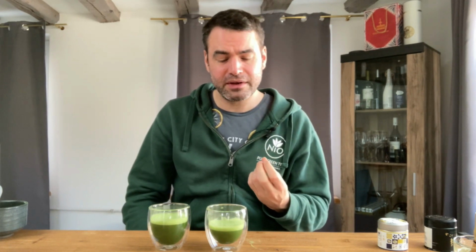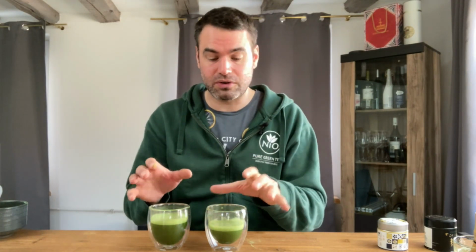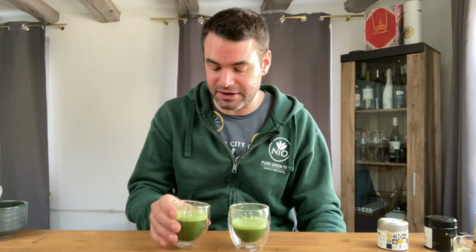It's more in the almondy hazelnut than in the cashew nut flavor profile. And the cashew nut, I often get it, especially with umami strong teas. So here we have a little bit less of this typical strong umami flavor. And now I'm very curious, when I try the Gokou, in which direction this matcha carries me. So let's have a sip of this one here.